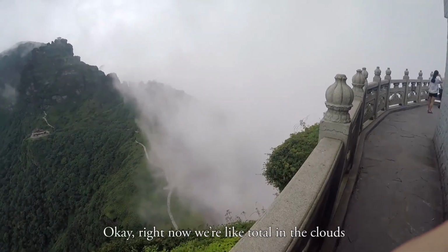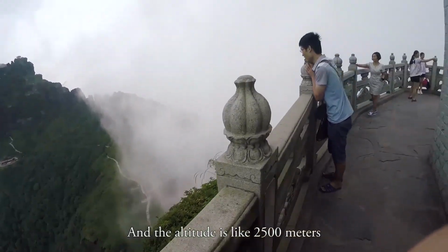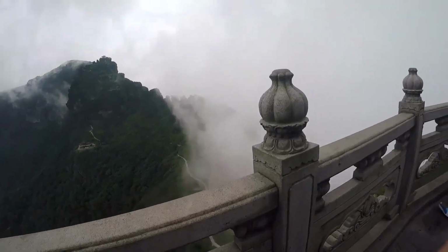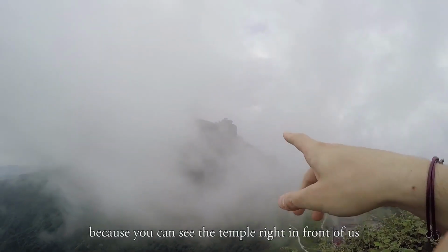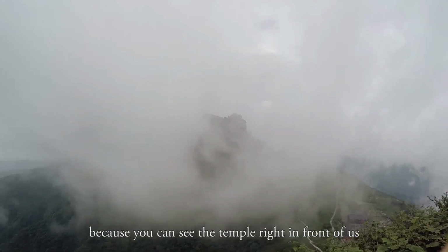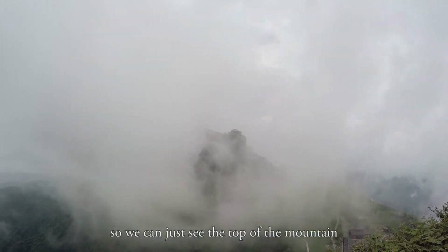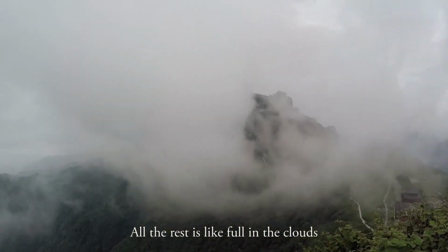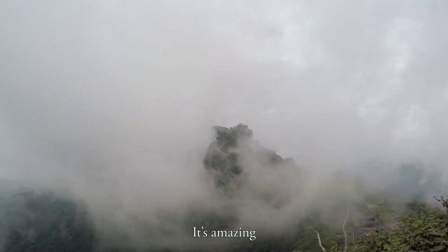Okay, so right now we are totally in the clouds. And the altitude is like 2,500 meters. Okay, look, this view is pretty interesting because you can see the temple right in front of us, but all the rest of the landscape is in the clouds, so we can just see the top of the mountain. All the rest is like fog and clouds. Look, it's amazing.